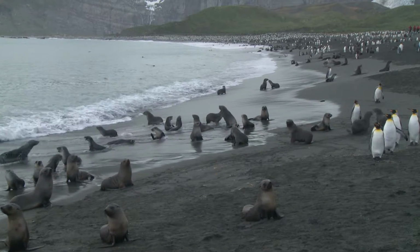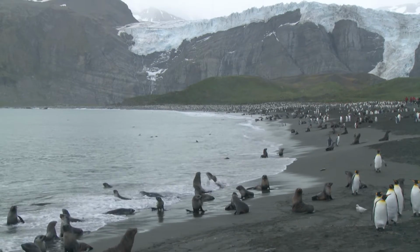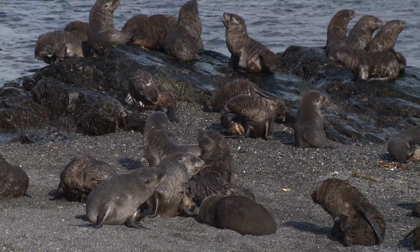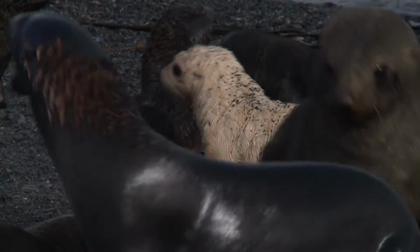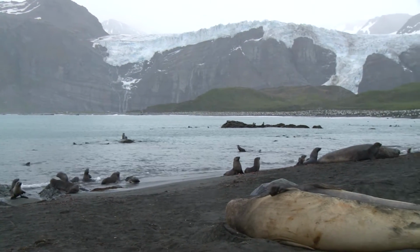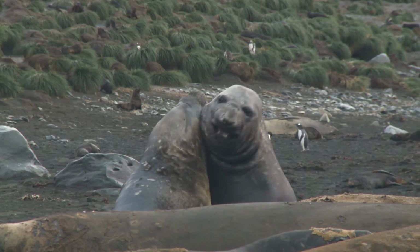The numbers of marine mammals here are no less impressive, with around 3 million fur seals on the shores of South Georgia. The seals are usually dark in colour, but every once in a while, a blonde leucistic individual can be seen. And among the fur seals, there are thousands of elephant seals. They come here to breed and battle for dominance of the beaches.